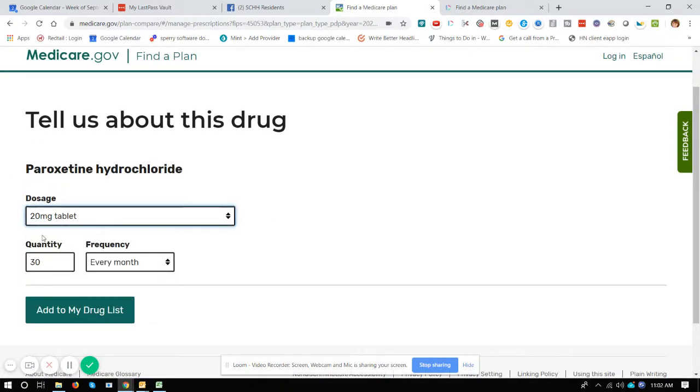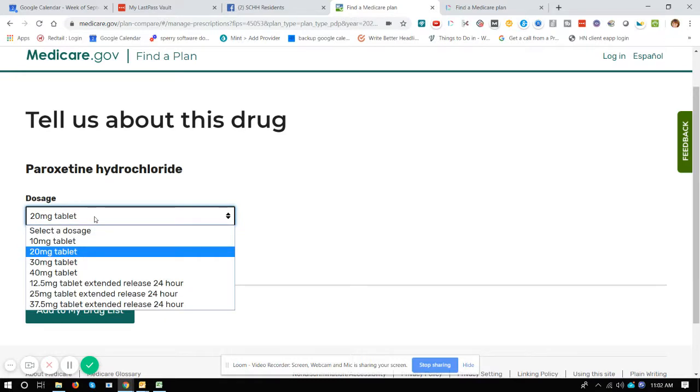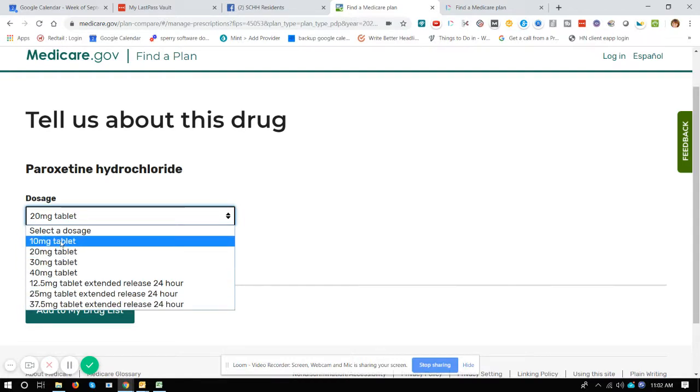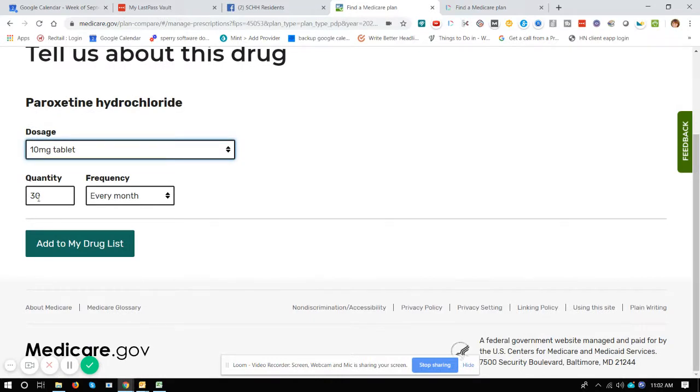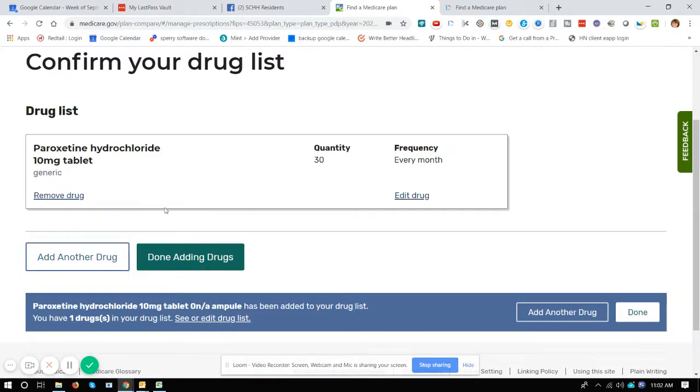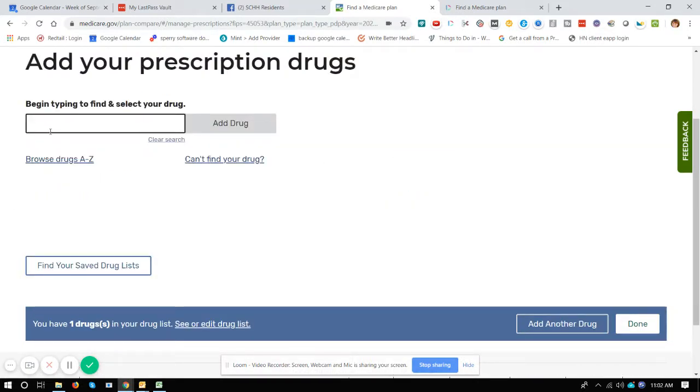Then you'll see the dosage that's already pre-filled, but let me click on that and then I could actually change the dosage amount. In this case, I'm going to select 10 milligrams and I'm going to select 30 a month, which is one a day. I'll add that to my list. And then I'm going to add another drug.